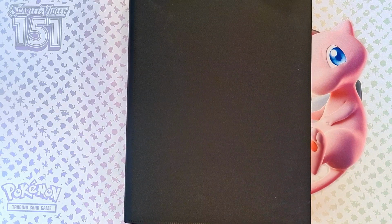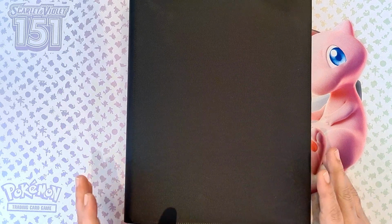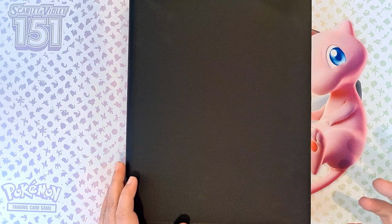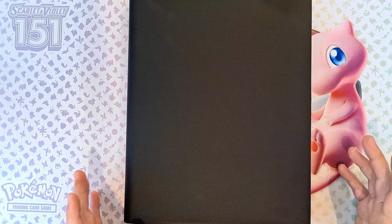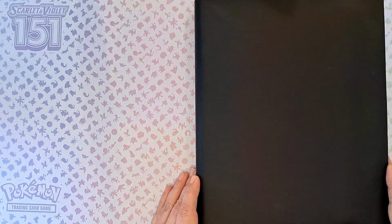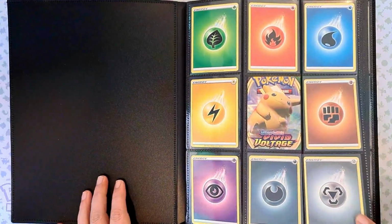So there you go. Short and sweet, as I said. A lot of reverses. No real big progress for the back of the binder, sadly. But still nice to see quite a lot of reverses going in. A couple of holos. And now we get a clear picture, really, of what we still need to buy as singles. So let's have another quick run through, see how the binder looks now.